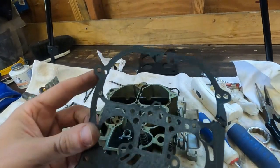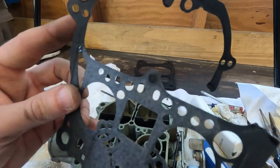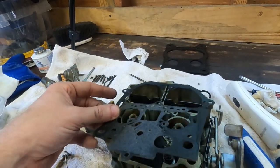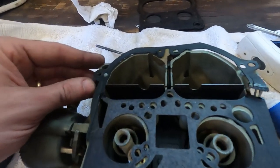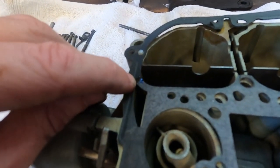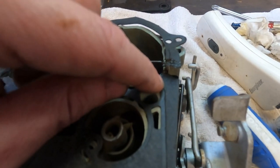Alright, so one more thing. Remember I said I tore the gasket, it tore in two spots? Well, this gasket is on the upper plate. It's on the upper plate, and look where the two tears are. The tear is next to the secondary venturi and the secondary venturi.